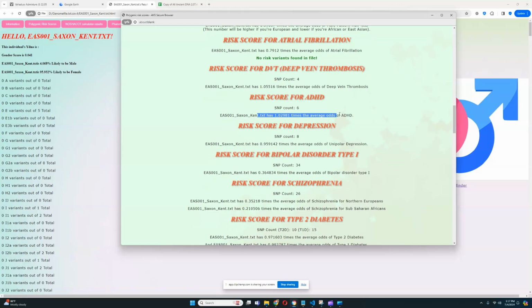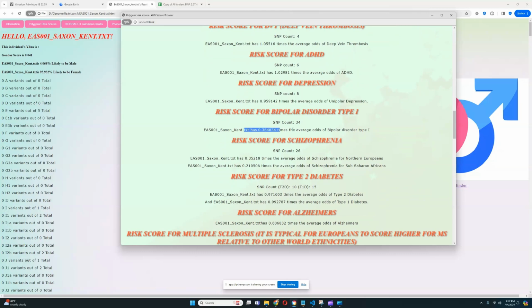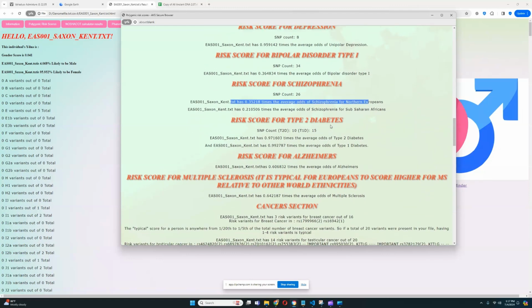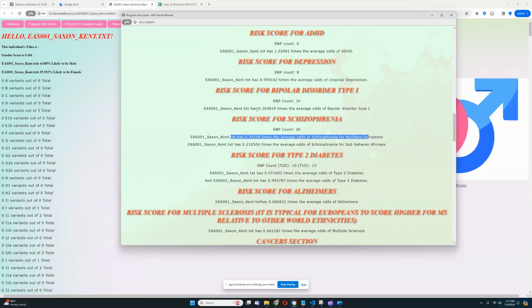Spot on average score for ADHD, spot on average score for deep vein thrombosis, spot on average score for unipolar depression, but a very low score for bipolar type 1. So she's quite protected from bipolar type 1, and very low score for schizophrenia. Really good to see. The scores for bipolar type 1 and schizophrenia are connected together. So if you score lower for one, you're probably going to score lower for the other.